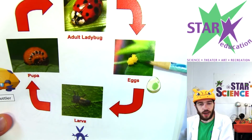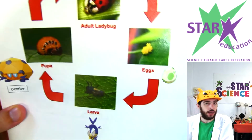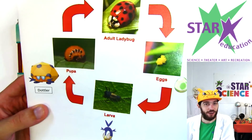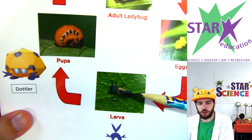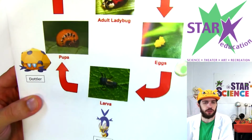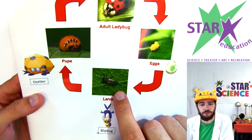And when they're ready to hatch, they hatch into what's called a larva. Can you say larva? It almost sounds like lava, but there's an R in there. Larva. Okay? And that's when they're little. They have a little head, a little body, and they're really hungry. So they're going to eat, and they love to eat something called aphids.